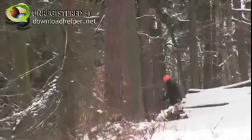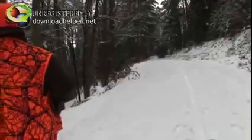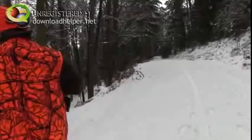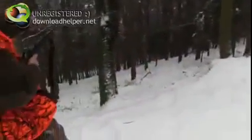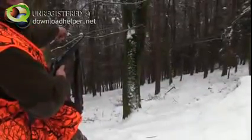Then shots from down the line signify the action has begun. Andy spots the sounder through the trees. There are more than 20 of them, but they are a long way below, and unfortunately that's where they stay. Later he would find out that they ran straight towards his cousin. At least some luck stayed within the family.